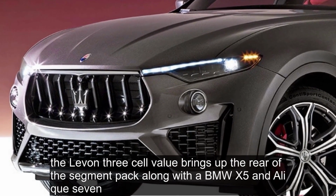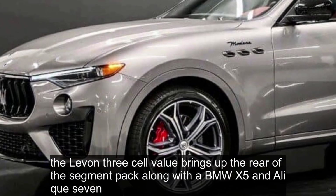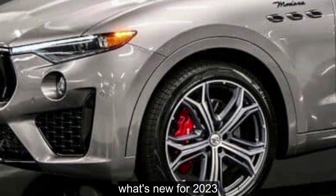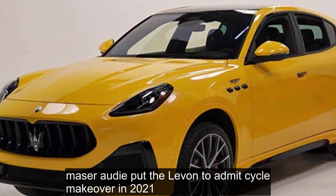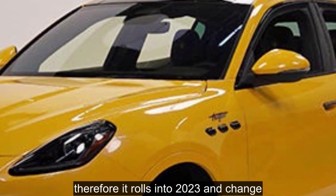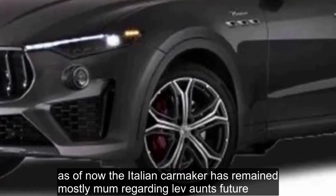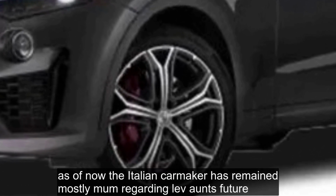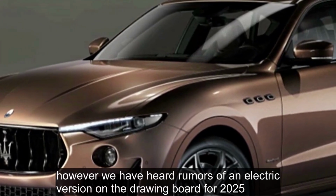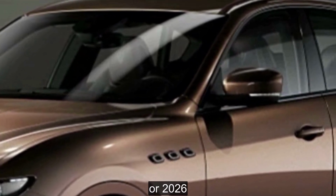The Levante's resale value brings up the rear of the segment pack, along with the BMW X5 and Audi Q7. What's new for 2023? Maserati put the Levante through a mid-cycle makeover in 2021. Therefore, it rolls into 2023 unchanged. As of now, the Italian carmaker has remained mostly mum regarding the Levante's future. However, we have heard rumors of an electric version on the drawing board for 2025 or 2026.